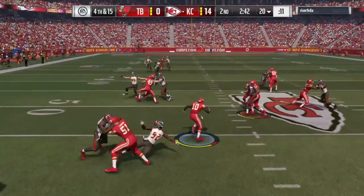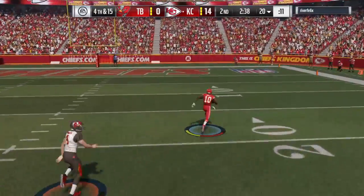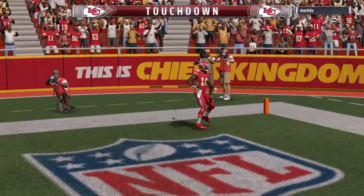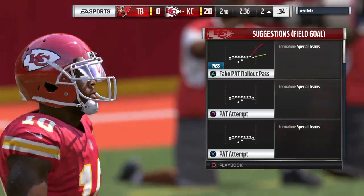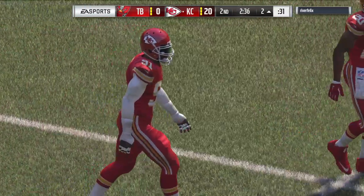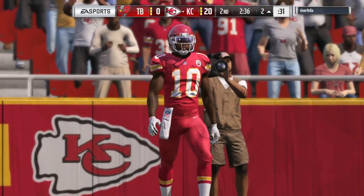Fielded at the 33. Whoa, shifty. Whoa. And now the rookie's free. And all the way in for a Kansas City touchdown. Tyreek Hill, 66 yards. And the Chiefs add on to their lead. Hey, rookie, that's the way to make an impression. Return one for a touchdown. Yeah, welcome to the party.